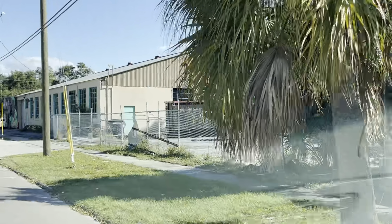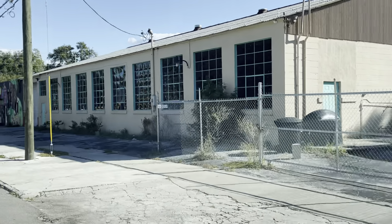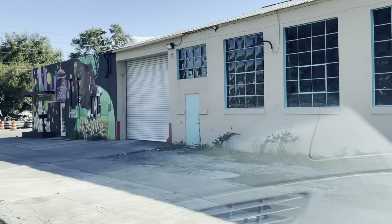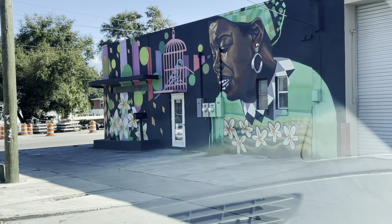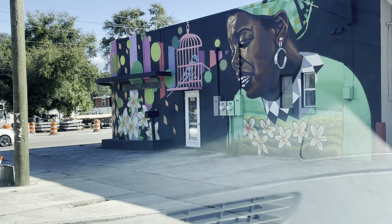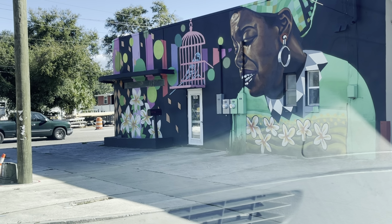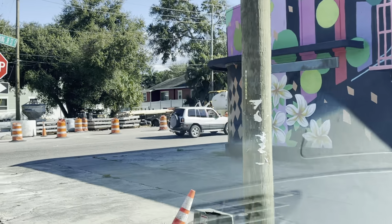Here's something I was talking about. It's like a little bird. I like it. Very nice, man. It's like a bird. Yeah, it's a cage. It's really cool, man. Beautiful, man.